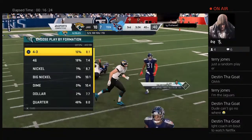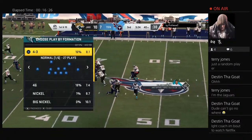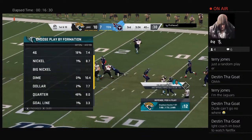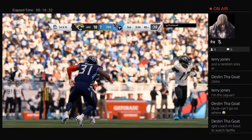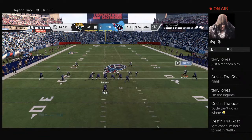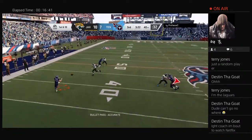Now they go for it on fourth down, but that pass is knocked away and incomplete. It was a safety, Kevin Byard, that time, who was able to knock it away. The Titans offense set to begin the drive. Their defense has done the job. Now it's the offense's turn as they've got it 1st and 10.